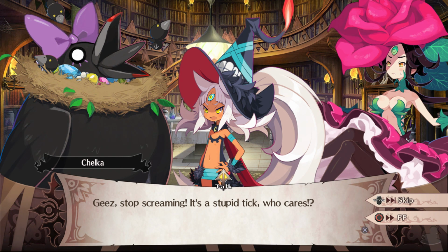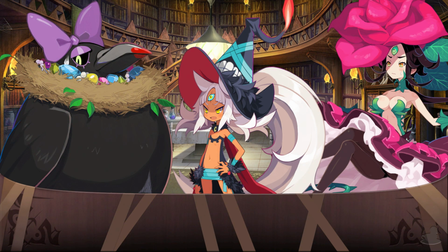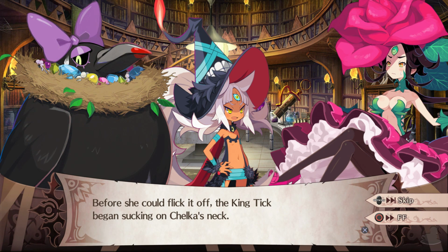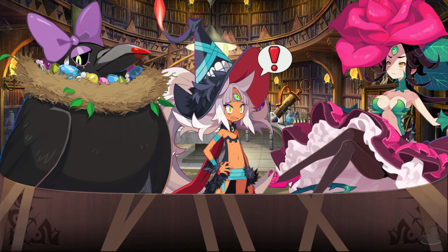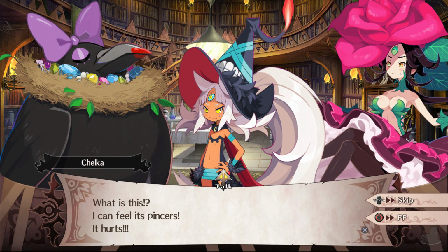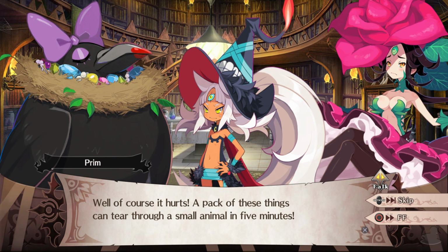Whatever it may be. It was a king tick! Think of the children! Hurry, Chelka, get it off! Squawk, squawk, squawk! Before she could flick it off, the king tick began sucking on Chelka's neck. I told you! What is this? I can feel its pincers! It hurts! Well, of course it hurts. A pack of these things can tear through a small animal in 5 minutes.